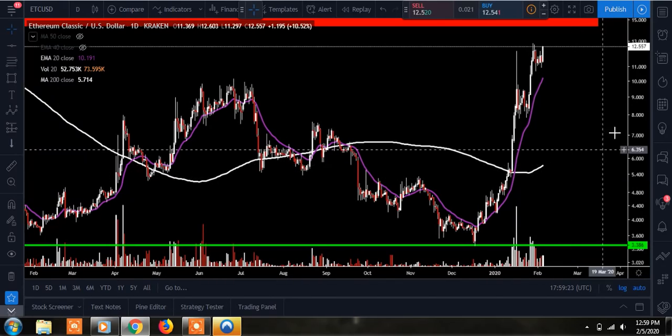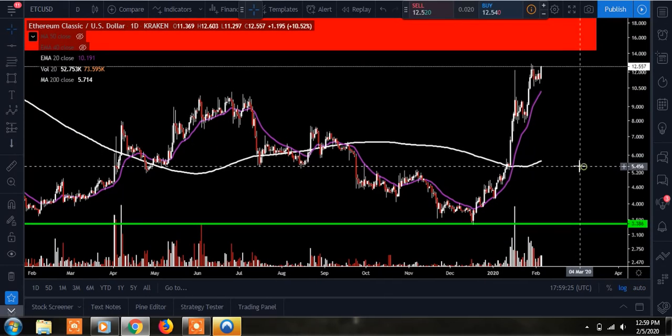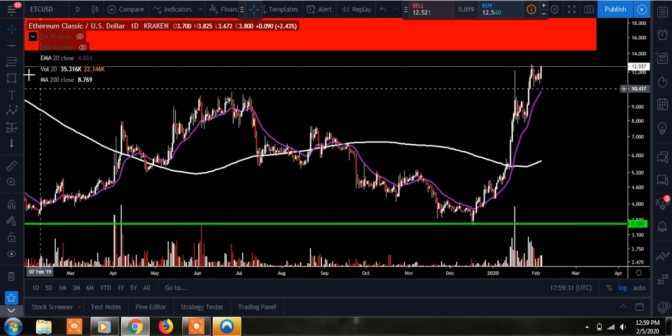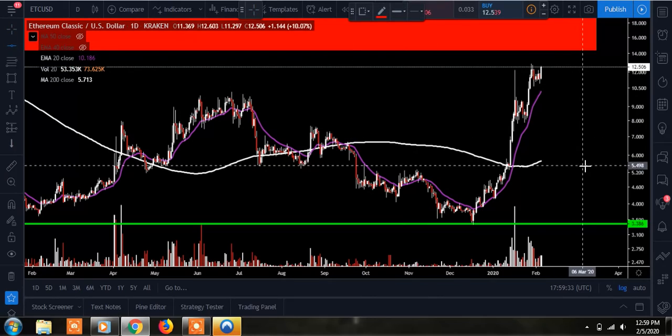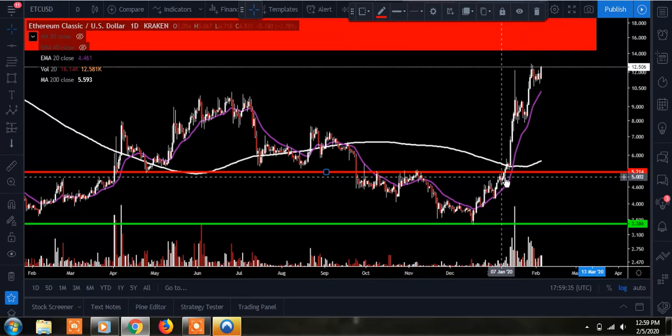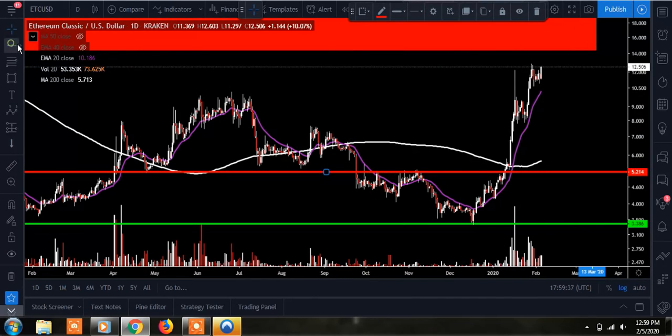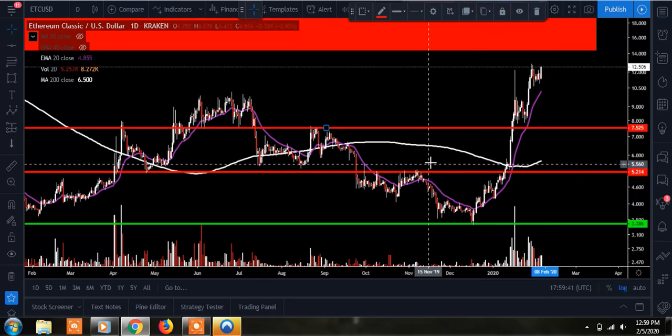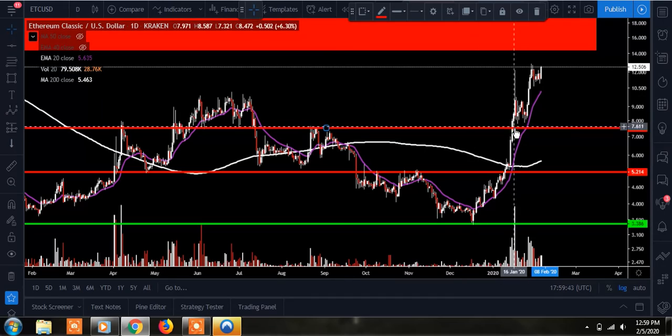With ETC, this has been one of the strongest ones here. Good job, guys, in the comments pointing ETC out. This has been a nice one here. And you can see it broke through key resistances with strong volume. So do you see this resistance here? That was broken through. And then you take it to probably this next area up in here. We broke through that on a nice strong candle on great volume.